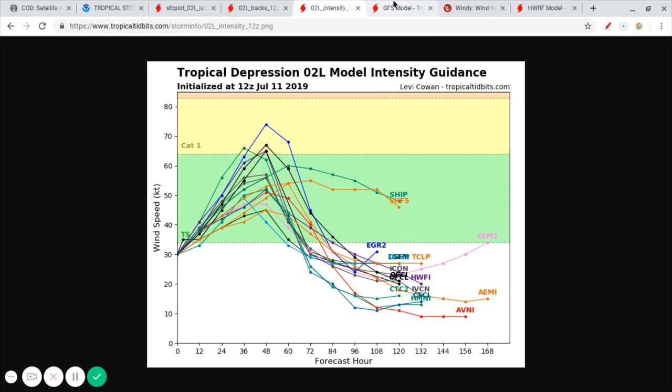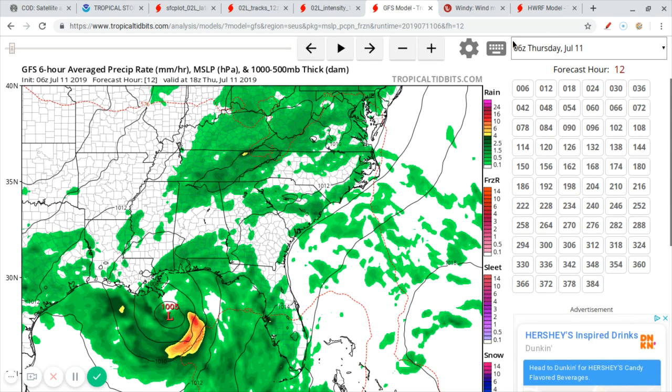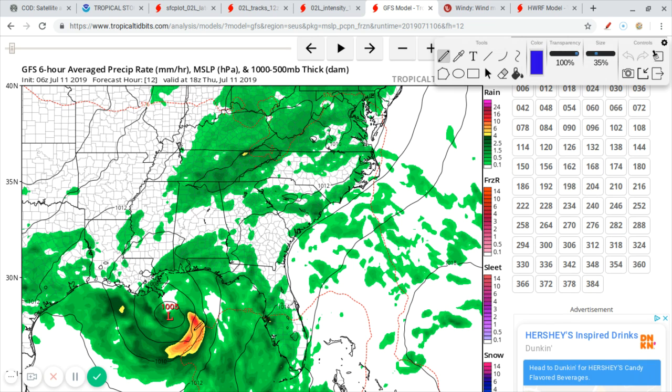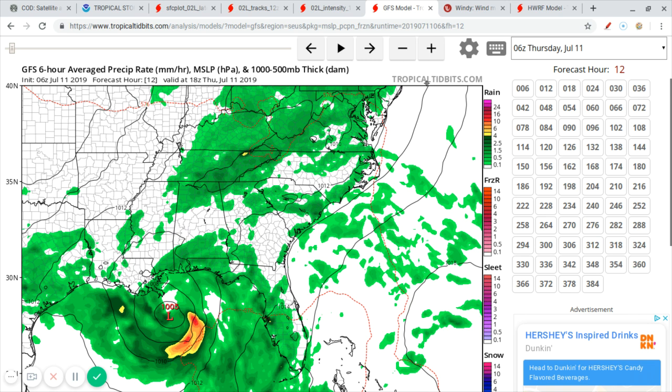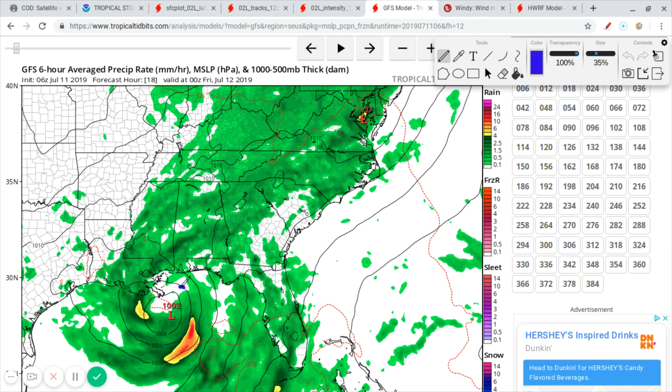But now we're gonna jump into the models. This is the GFS model. You can see this is today in the afternoon. This is about 2 p.m. Eastern Daylight Time, 1 p.m. Central. You can see it's down to 1005. It's bringing some showers inland to Texas, even some parts over here. But if we go later, this is about 7 p.m. Central Daylight Time. You can see it's down to 1002 here, off the coast, or not off the coast, but it's in the Gulf of Mexico still.